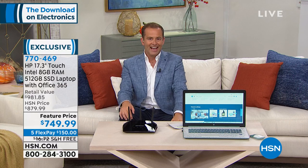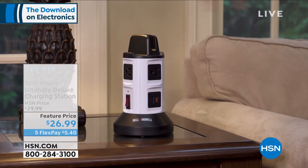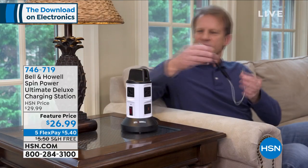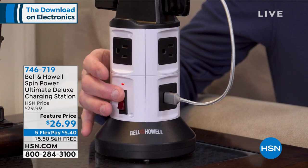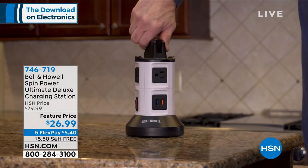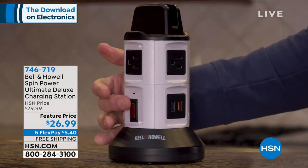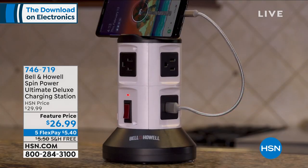But first, I have two items in quick succession. Are you ready? Come with me, let's go over here. You cannot turn on the TV without seeing Spin Power. Change your home with Spin Power. Get organized with Spin Power. With an amazing 4 3-prong outlets and 6 USB rapid charge, you have the perfect opportunity to have every device plugged in and ready to go. No more messy cables and wires all over the place. Now we can truly organize our technology.